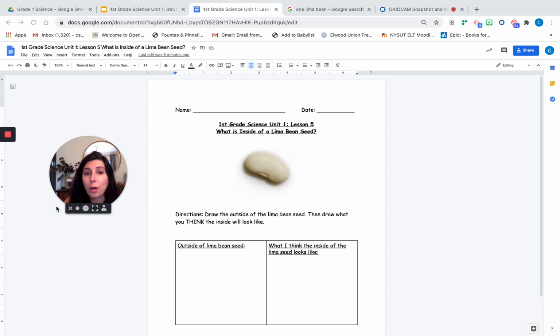Now that you've observed this closely, it's time for your first activity sheet. So if you're at home, you'll find this sheet in your Google Classroom. If you're in school, your teacher will give it to you. It says First Grade Science, Unit 1, Lesson 5. What is inside of a lima bean seed? Don't forget to write your name and date.